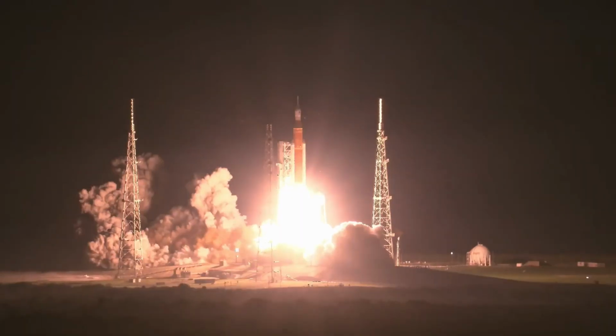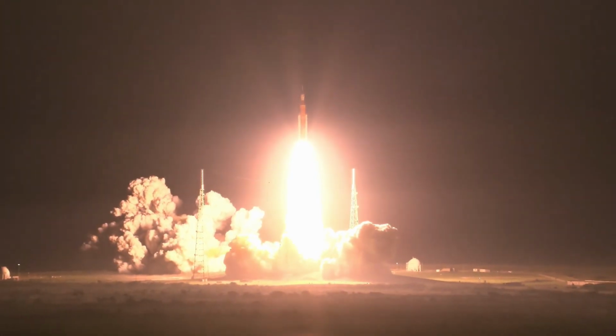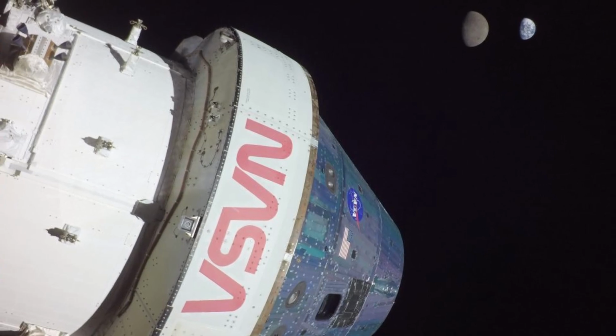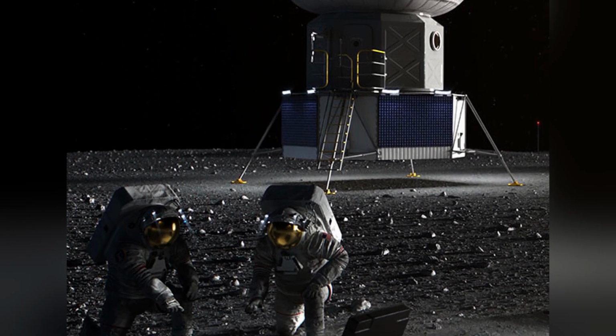All eyes were on Artemis 1 in November. And liftoff of Artemis 1. The first launch of NASA's Mega Moon rocket, the Space Launch System, and the Orion spacecraft, as NASA builds a long-term presence on the Moon.